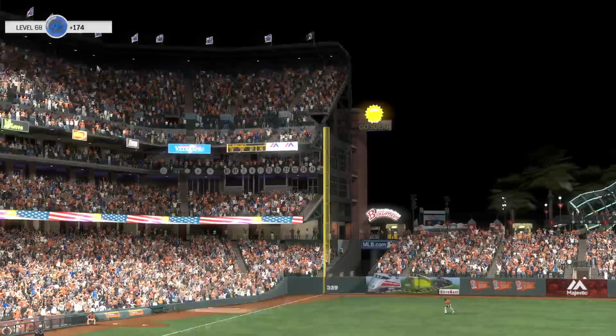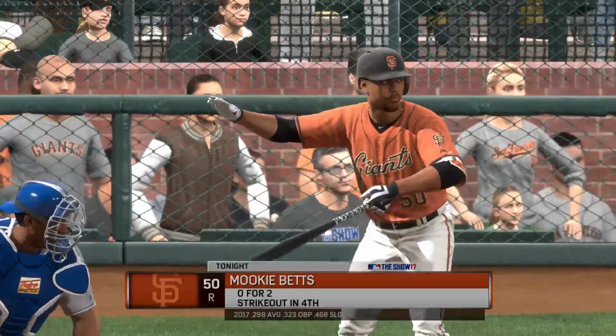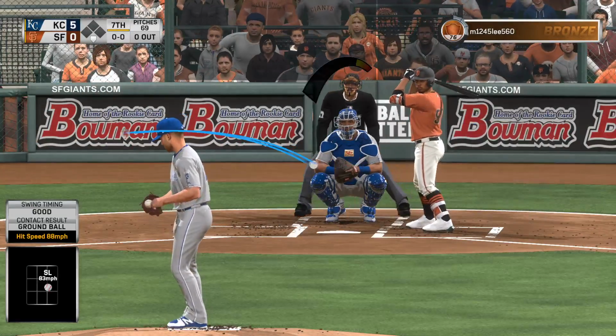It's time for the traditional. At the plate, Mookie Betts. He'll start things off here leading off the bottom of inning number 7. Center fielder, Mookie Betts.